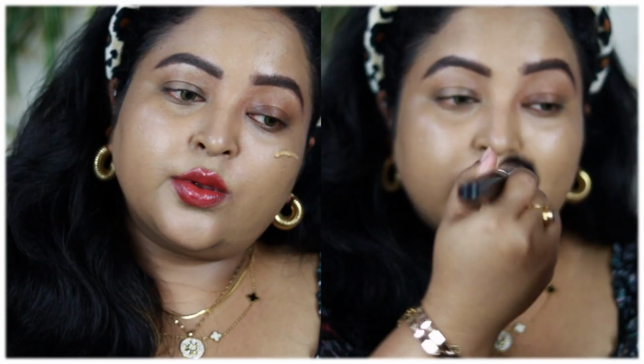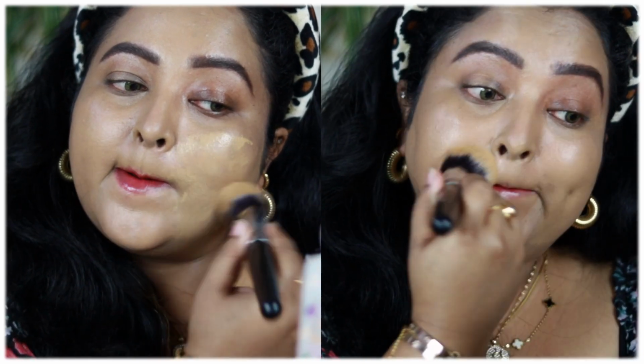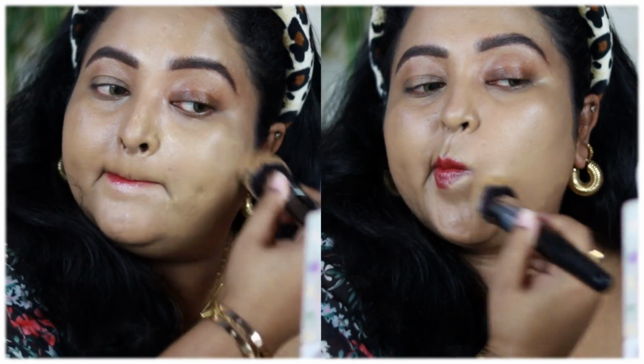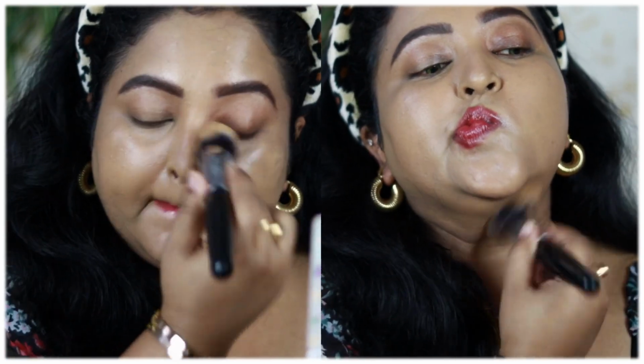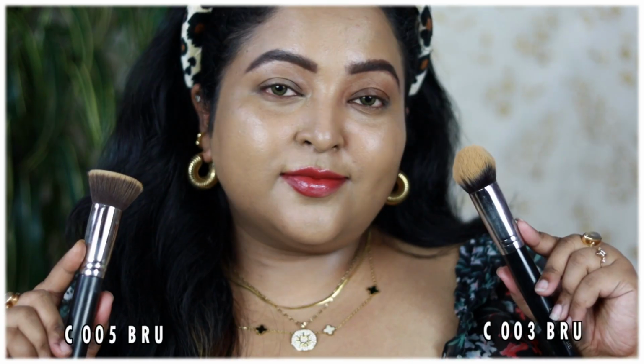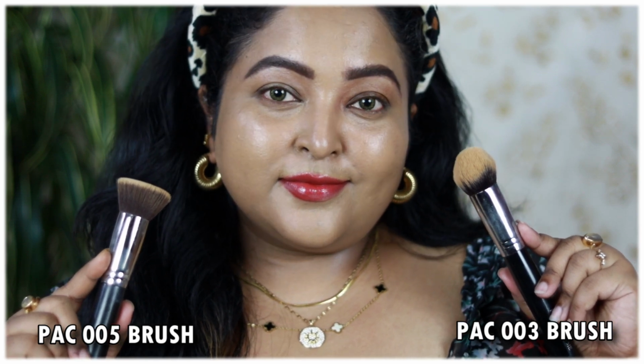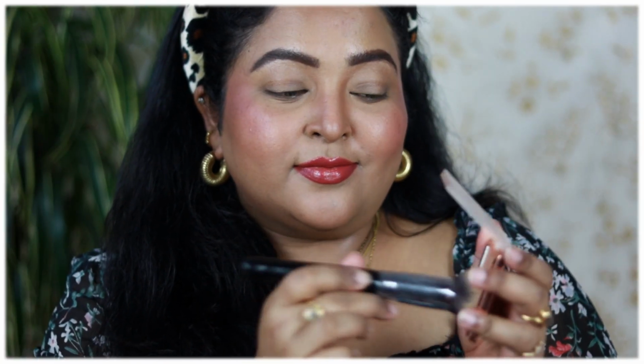As you can see, I'm applying my foundation on the left side of my face and blending out the same with the help of this particular brush. And I have been using this brush since a long time, guys, and when I say it, I mean it, because I think it's one of my oldest brushes and it's still in a good condition. I wash them regularly and I absolutely love this one. So these are the two foundation blending brushes which surely you can try out.